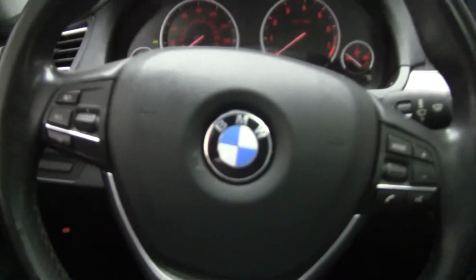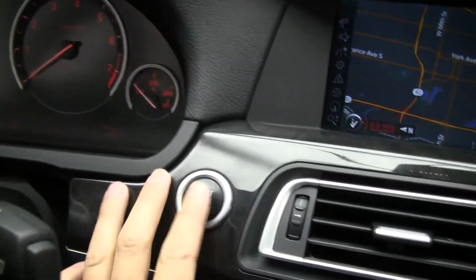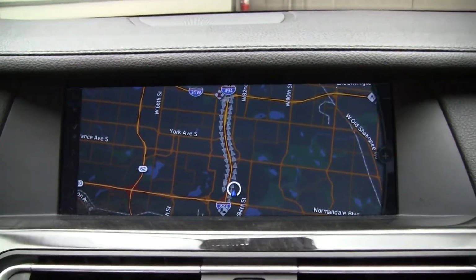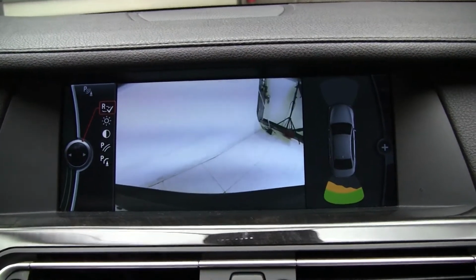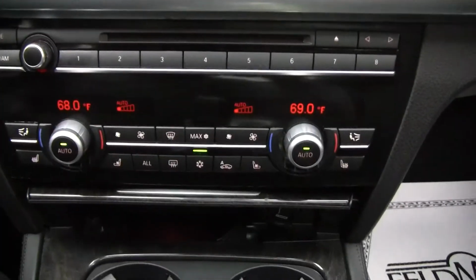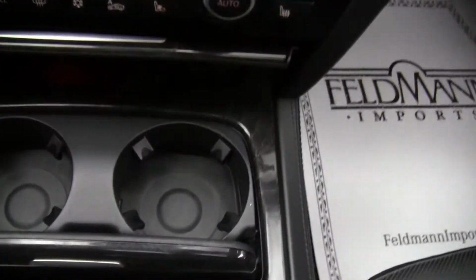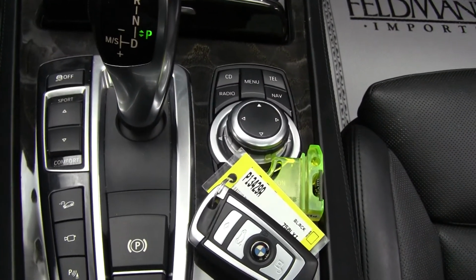We've got steering wheel controls with Bluetooth capabilities, push start ignition, navigation, a rear view backup camera, our radio, dual climate controls, heated seats and cooled seats, cup holders, automatic transmission.